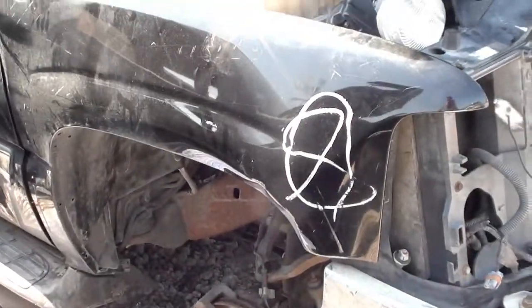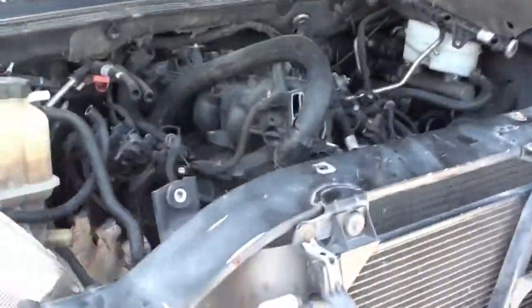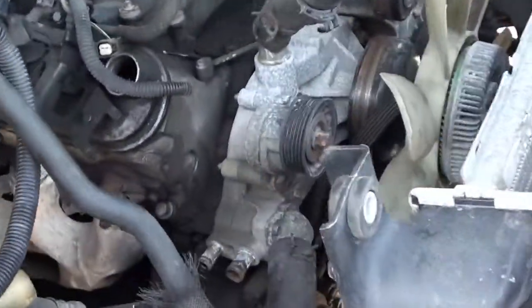Okay, so we didn't find the 6.0s. They're all taken already. Shocking, I know. So we got this Tahoe here. It's got the 5.3. We checked the VIN number. It's got the 5.3 in it. So we're gonna attempt to just hopefully yank this bad boy out.